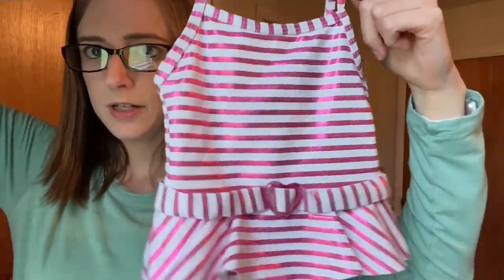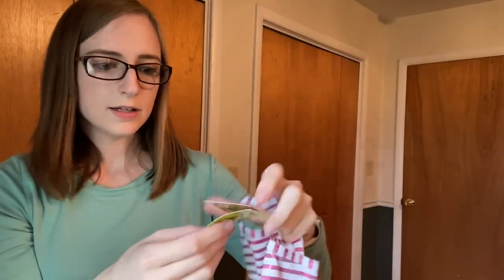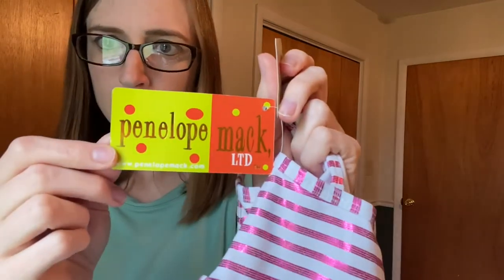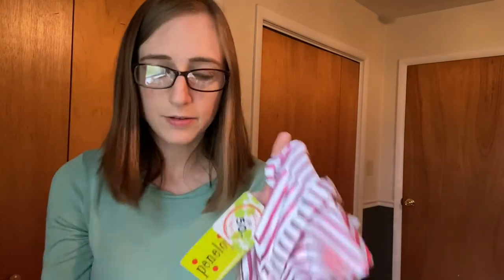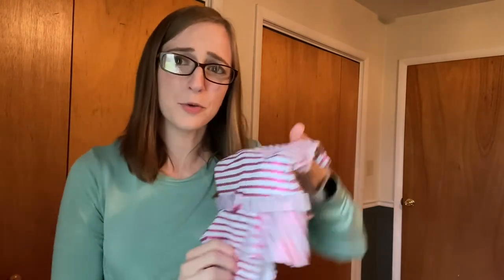The other item from that trip was this little bathing suit. It's shimmery with a little heart belt buckle thing, and this is new with tags. It is by the brand Penelope Mac, which I'd never heard of, but in kids' clothes, you see a tag like this and it seemed like something I wanted to look up. And it's new with tags, so I definitely wanted to look it up. It is a UPF 50 plus sun protection swimsuit. I don't really understand how much sun protection it gives when look how much skin is still going to show. Unless you're wearing a t-shirt, I guess it blocks the UV from her torso.